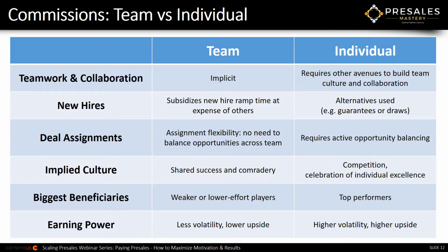Finally, while team plans have lower volatility and variability on earnings, they also have substantially lower upside. Individual plans are the opposite. They have higher risk, but also much higher reward. If we think back to that last number I just showed of 25.4%, the reason I was so surprised is because people on individual plans will likely make much more money than those on team plans. And if we are money motivated, because we're in sales, that should be where we want to be.